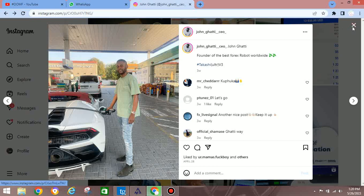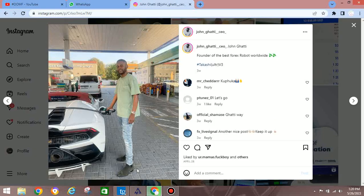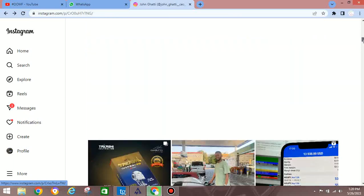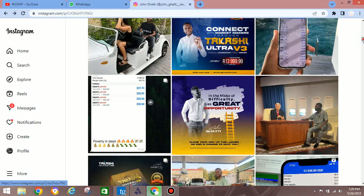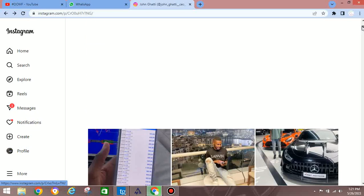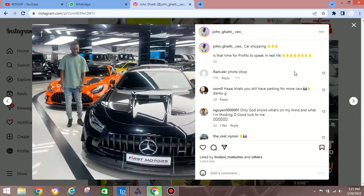There's something I saw. Let me show you. There's something I actually saw. You see this picture here, look at this picture here. You see this picture where he's wearing it like this. So this is the picture where he cuts for Photoshop. Look at this picture, and let me show you the Photoshop one as well. Okay. He made a mistake here.